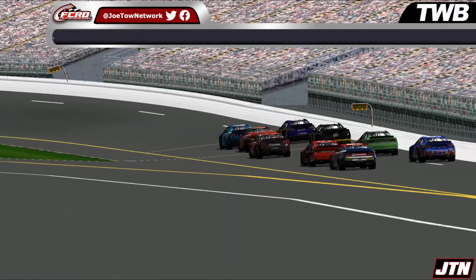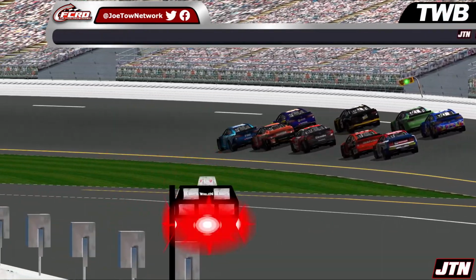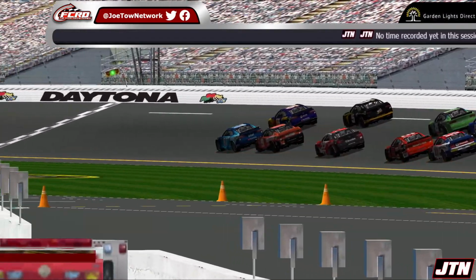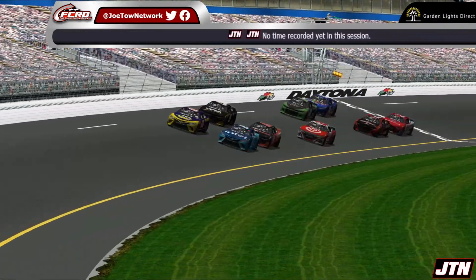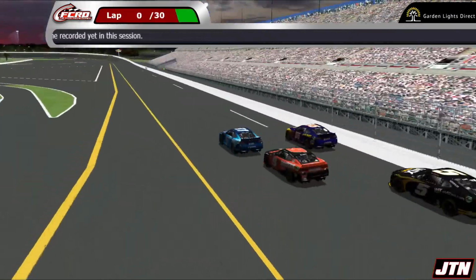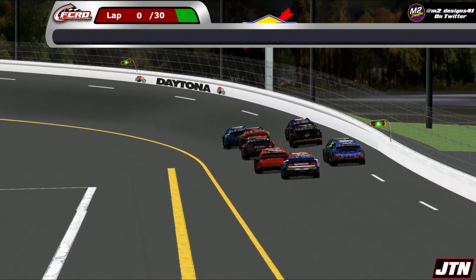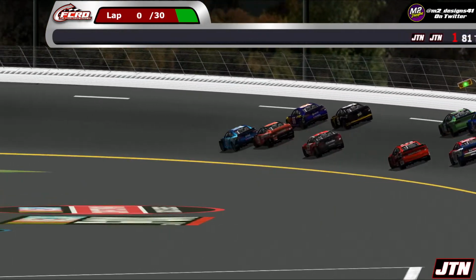Pace car makes the hard left turn down the pit lane. Control of the field given to Tyler Mallon. He waits to see the green flag. Down and away we go. Green flag here from Daytona. Green flag is out there, side by side coming into turn 1 here.